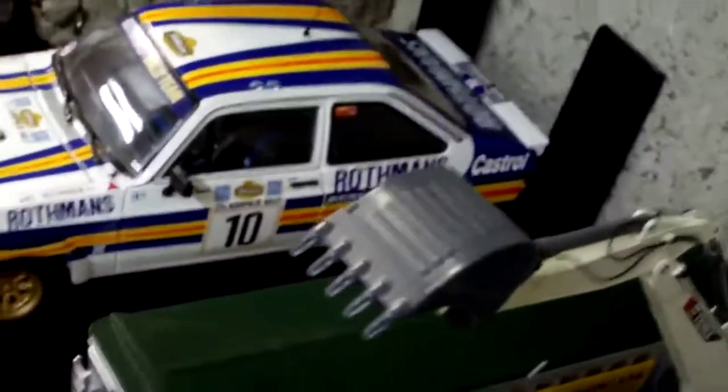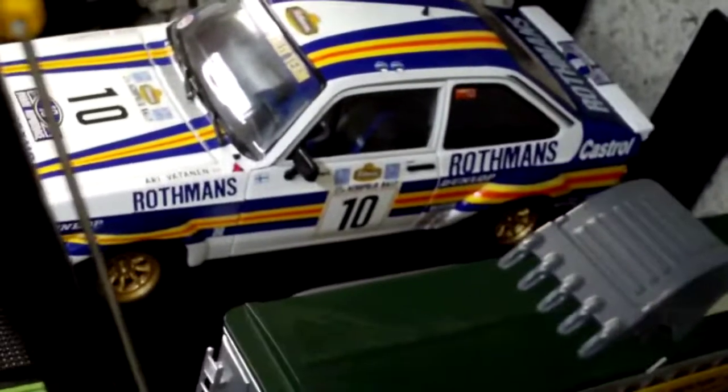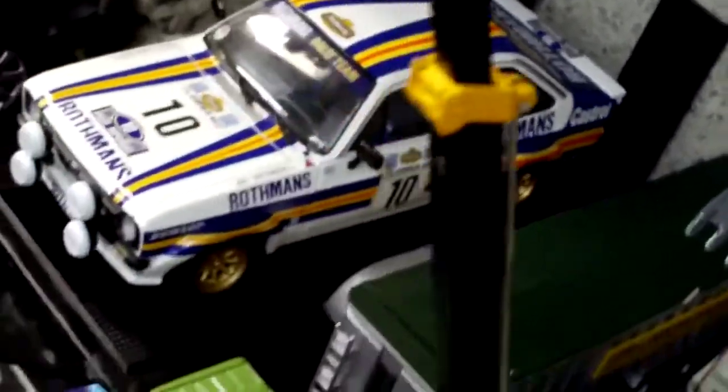But here's my 18th scale P38 Range Rover, towing a trailer with a Mark II RS1600 in Rothmans colours of Ari Vatanen's rally car from 79-80. Ari Vatanen, very very good in Europe rallying. And then the car that I have now is an L322 Range Rover, although mine is in blue. It's outside.